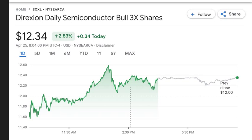Another critical insight is the strategic decision made by a leading semiconductor company to invest heavily in new technologies. This move could have a ripple effect on SOXL's performance and is definitely worth keeping an eye on. For investors, staying ahead of these developments can mean the difference between profit and loss.